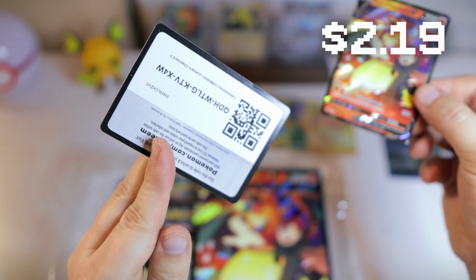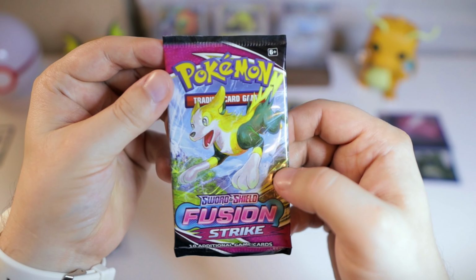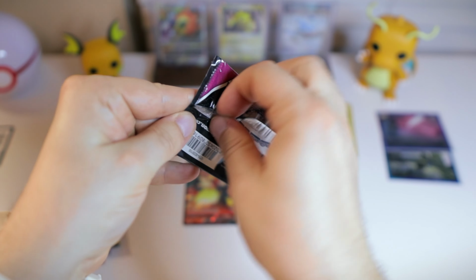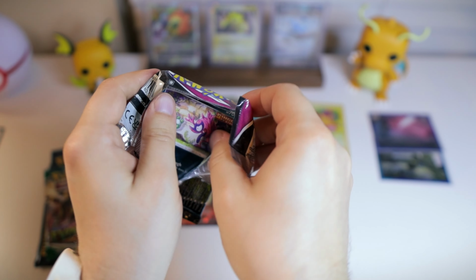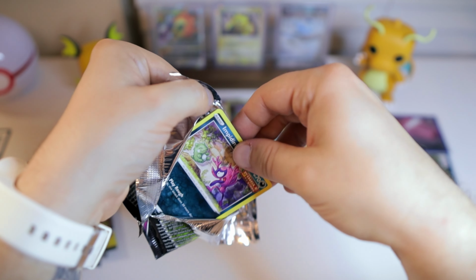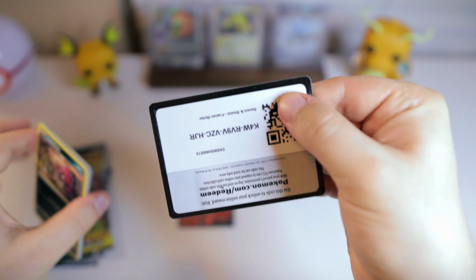There's that, and there's that. And let's keep things rolling. Hopefully this box is a little better than the last one. Not that that Pikachu, birthday Pikachu one was bad. But we didn't even get any hits in our non-Celebrations packs, which is always a bummer.